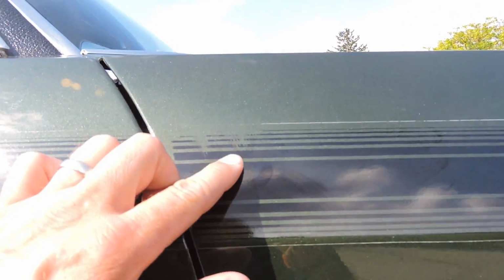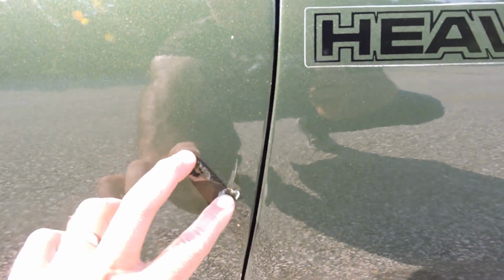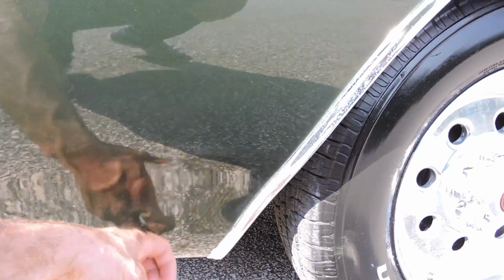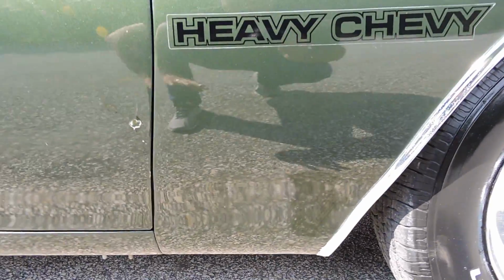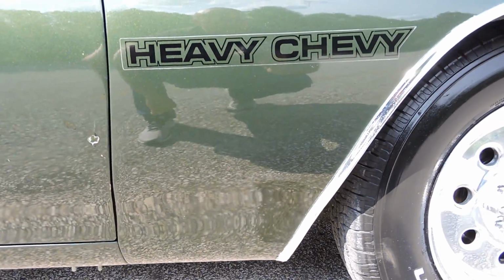The stripe here is just starting to fade through just a little bit. You can see here at the top edge, we've got a couple rock chips that have been touched up. There's 2 right here. Lower fender's excellent. All steel. I don't see any blisters, any body filler, nothing like that. Sounds nice.